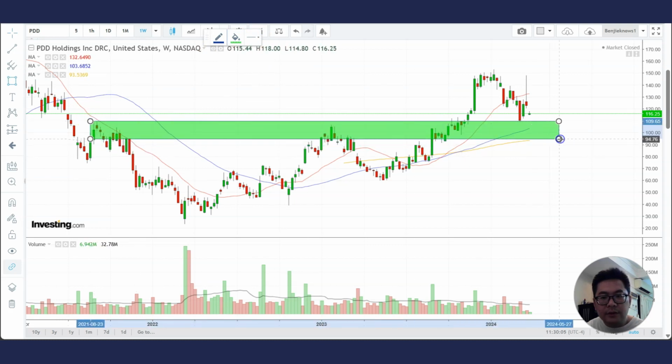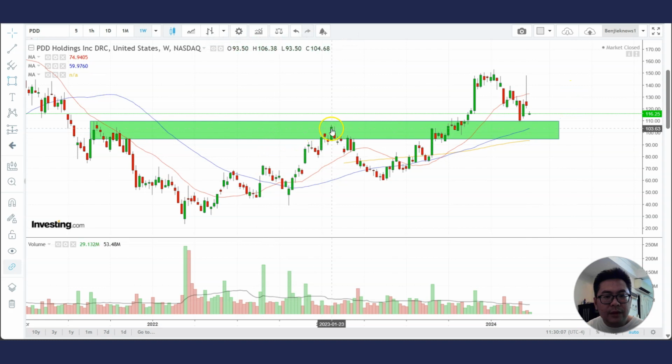Okay, support area. The previous high here is a support area. Once overcome, it becomes a new support area, and if it drops to around here, meeting the rising 50 MA in a weekly chart, that's still healthy. What we want to see is for the stock to stabilize around this support area and see if maybe you can get the stock cheaper before it moves back up.